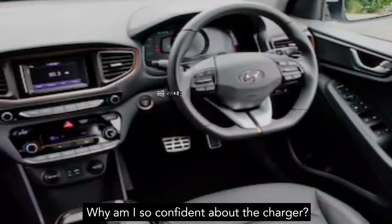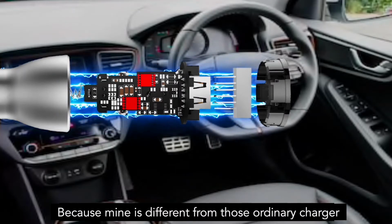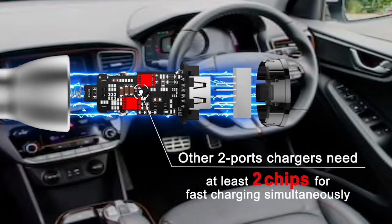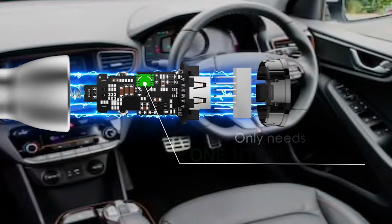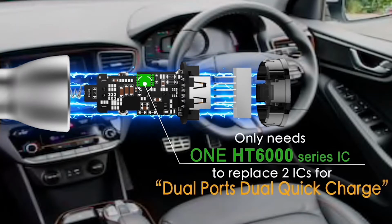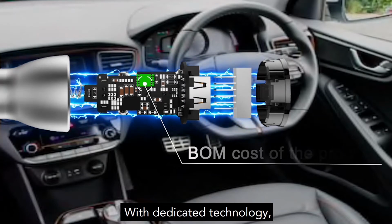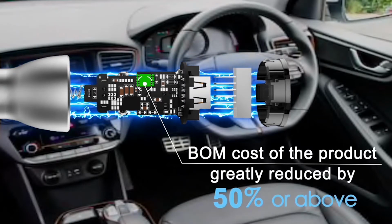Thank you. Why am I so confident about the charger? Because mine is different from those ordinary chargers. 2-port chargers in the market need at least 2 ICs for fast charging simultaneously. But my charger only needs one piece of HT6000 series IC to replace 2 ICs for 2-port fast charging. With dedicated technology, the cost of the product can be greatly reduced by 50% or more.